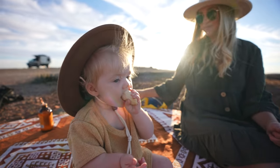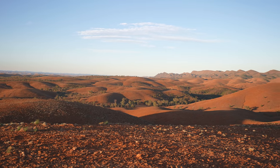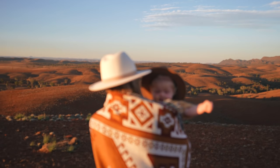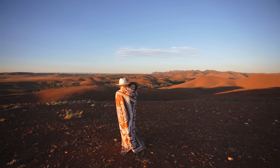It's kind of a nice taste before we get the full Flinders Range experience, because we're just out here, a little bit outside of the national park, looking over these rolling hills. They were saying that these are some of the oldest hills. They're about 500 million years old, just looking at them. And we're getting such an epic sunset.